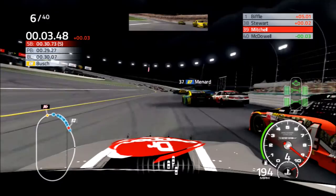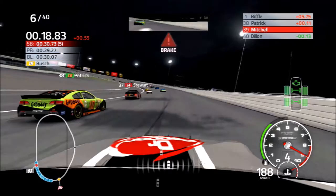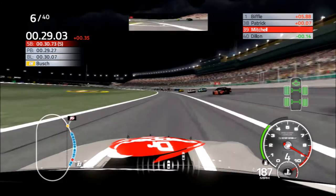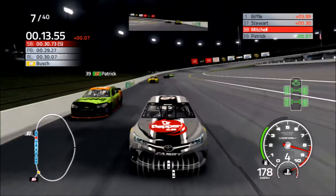Whoa, Tony. That would have been my fault, but I didn't even see him coming from the middle. No, not again. Clear high. Oh, man. Low side. Okay, let's go. We got to step it up. Clear left side. Damn it, I thought I had her cleared. I didn't realize she was still in my quarter panel. I about wrecked myself. The leader is 6 seconds ahead. My bad, Danica. Completely my fault. My bad.